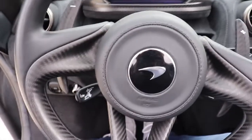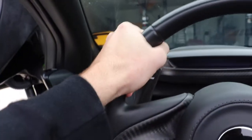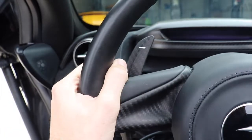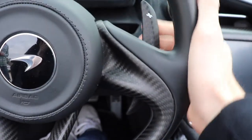Okay, so I just hopped into the McLaren 720S, and the wheel is very thin actually. It feels way thinner than I thought it would. It also feels really nice. You've got all this carbon fiber right here, carbon fiber paddle shifters, and it's the whole length. It is stuck to the steering column, but it's very nice and large.